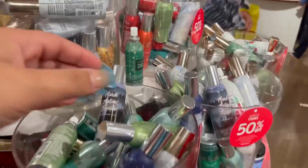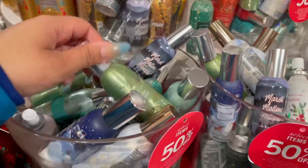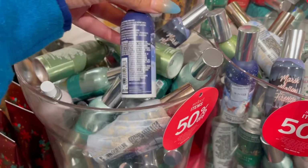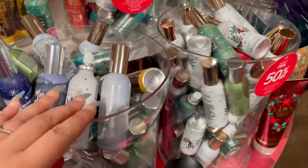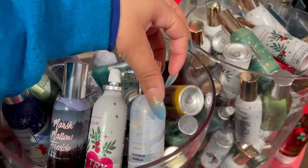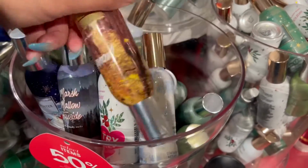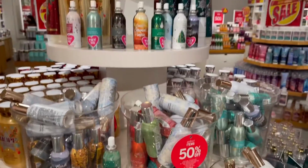On this table, they had the winter collection that was going for $4.95. Right now, I'm just looking at some of the room sprays. They have those for 50% off. Marshmallow Fireside. They had flannel, I believe, in there. Winter, you know, just a lot of the Christmas scents. I didn't pick up too many of these. I believe I picked up the Marshmallow Fireside and maybe a lavender vanilla. But yeah, I wasn't too interested in them for 50% off.